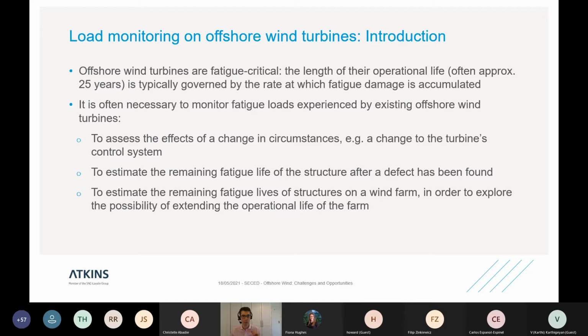So if you have an existing offshore wind turbine, it's often necessary to monitor the fatigue loads it experiences. This can be for several reasons. For example, to assess the effect of a change in circumstances that might affect its dynamic behavior and therefore the fatigue loads, such as a change in the turbine's control system, or to estimate the life of the structure after a defect has been found, or to estimate the remaining lives of the turbines on a farm in order to explore the possibility of extending the operational life of the farm. This last point is increasingly relevant as the first batch of UK offshore wind farms are starting to approach the end of their original design lives.